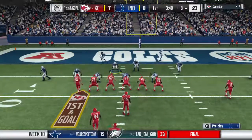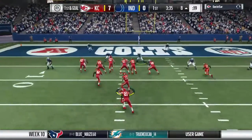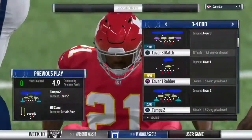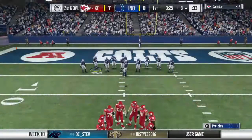Looks like the defense in press coverage here. They'll give it to him right up the gut. And nothing doing. He's immediately taken down at the line of scrimmage. They'll say no gain on the play, and it'll be 2nd and goal.